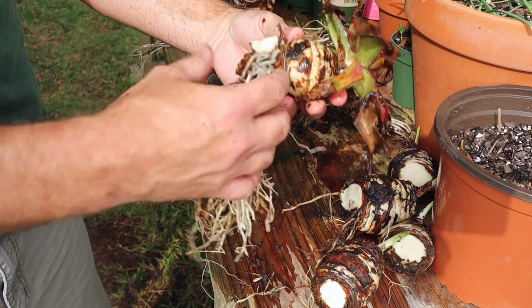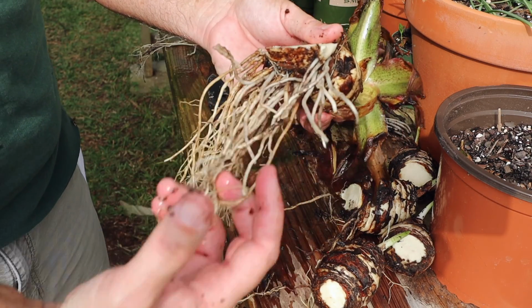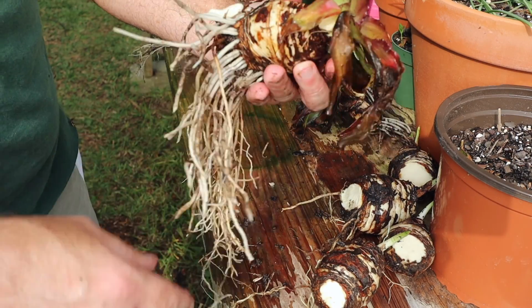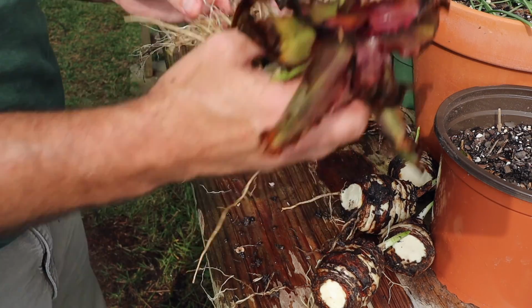I've got wonderful roots here, a lot of new, all these white roots here. From what I've read and understand, these are all brand new roots. So they're not old, dead roots. These are good, clean roots. So I can let this again heal up over the next 24 or 48 hours and then pot this on.